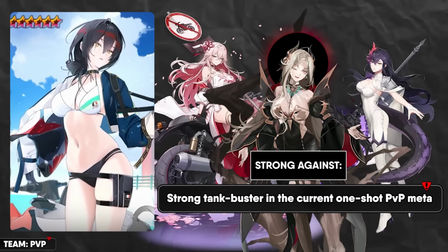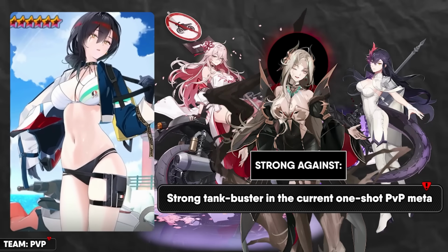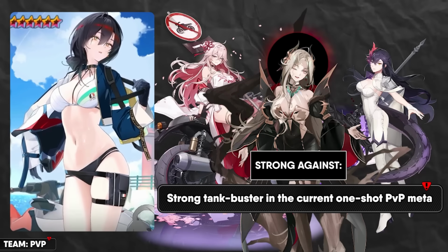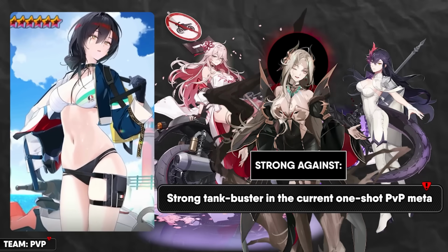Now Hwayoung is a powerful addition to the current tank one-shotting arena meta, excelling against popular knights and bruisers like Harsetti, Fallen Cecilia, and Boss Arunca. Her high burst damage combined with 50% defense pen allows her to break through most bulky units with ease.